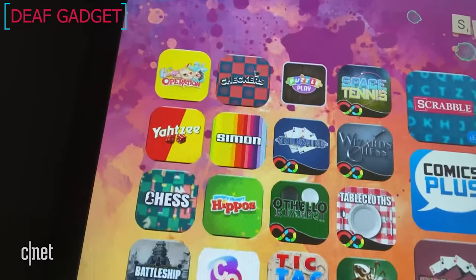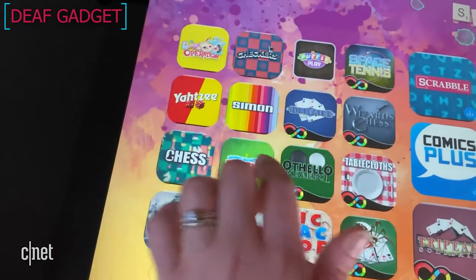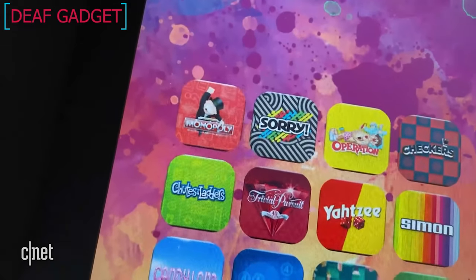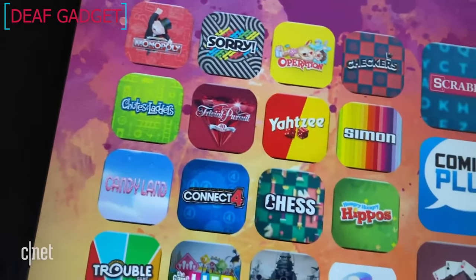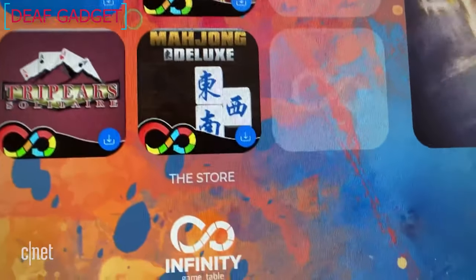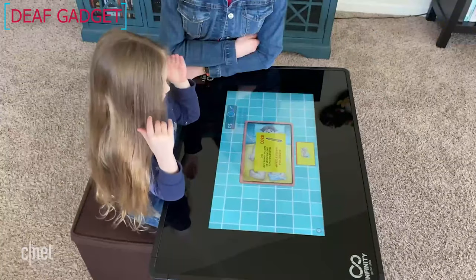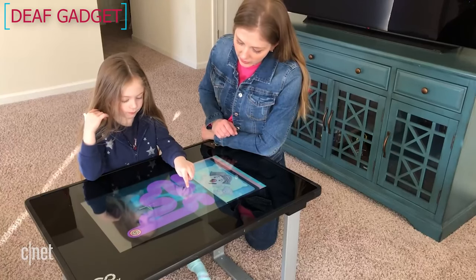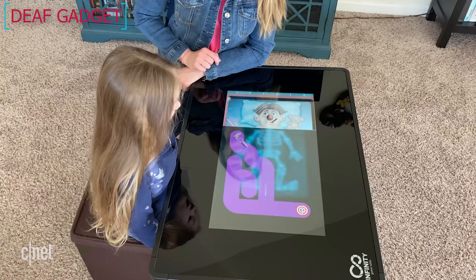Hasbro worked with Arcade 1UP to have its board games turned into digital versions for this system. There are titles for all ages, and the team took some creative approaches to reimagine how a game could play in a digital way. You may be wondering, how do you play Operation on a touchscreen? Well, they made it a finger maze with varying degrees of difficulty.